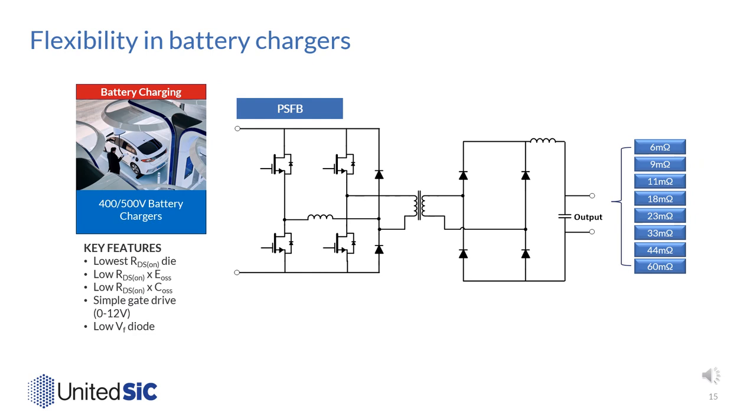The G4 FETs are a great fit for off-board and industrial battery chargers. These FETs work well as the primary side FETs in a phase shift full bridge circuit. We now offer a variety of G4 750-volt FETs to meet a wide range of charger power levels for up to 500-volt battery systems.